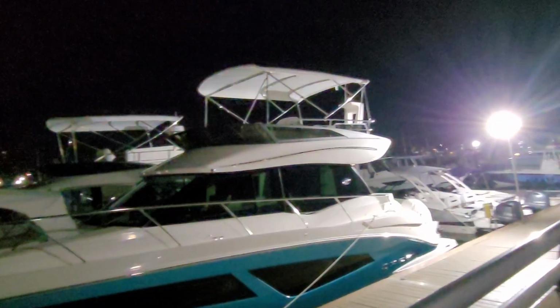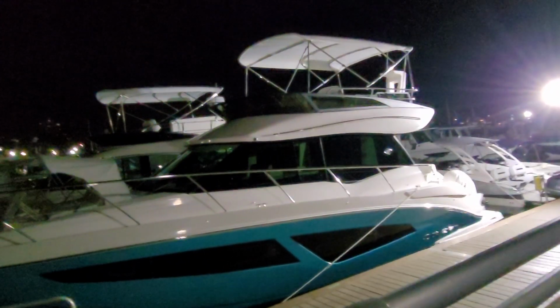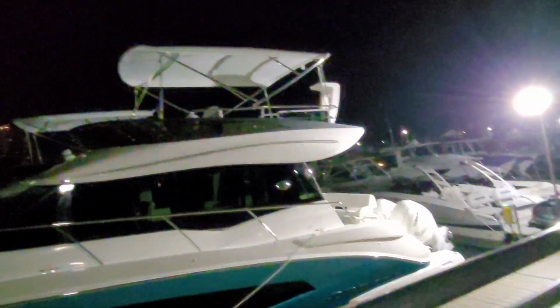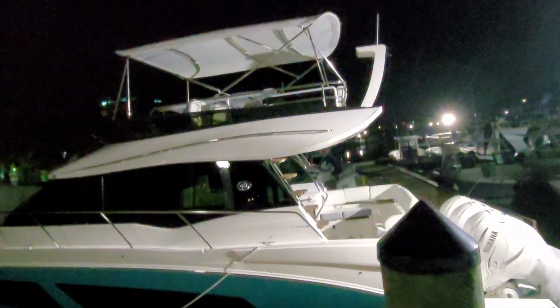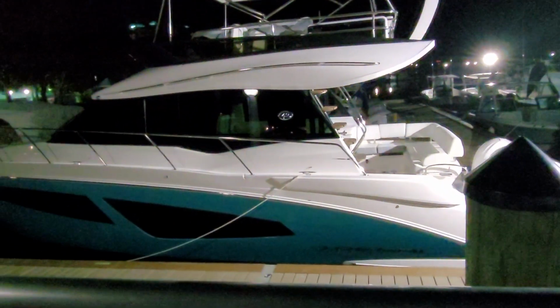Look at the top. For example, that Bimini. They make it so you can take it down quick, and you can see that the radar flips down quickly as well, so you can get under bridges. So good thinking there. They were, I believe, the first ones with the outboards. So an outboard on a yacht was unheard of until Regal. So kudos to them on that.